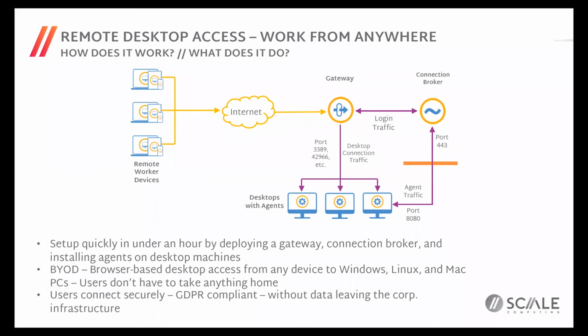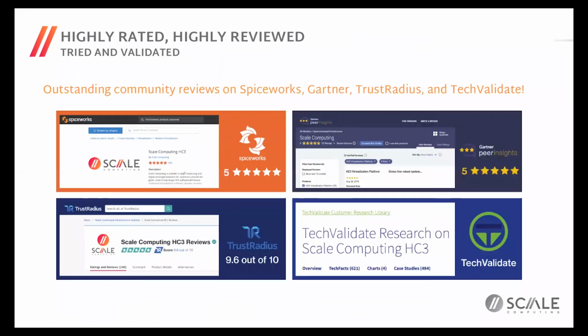So your corporate information, your machines are running within your corporate data center. And really what they're accessing is just the display protocol via a gateway through the internet. So it makes it much, much more secure than extending that VPN network to your corporate or to your home users.